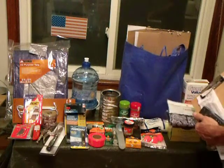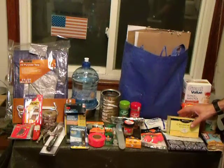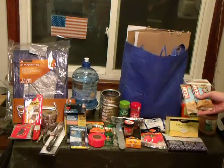I just can't see not having some extra bandanas. They're cotton, can be used for a lot of different things. For $2 I thought was worth it. Got some tea for $1. Got 2 Cliff Bars for $1 each.